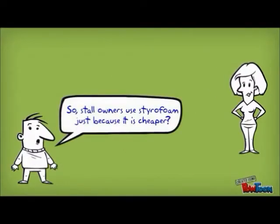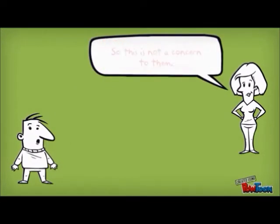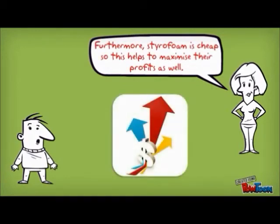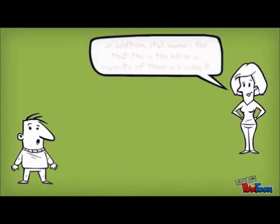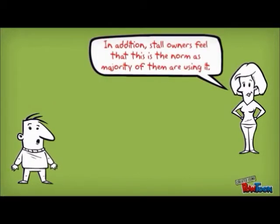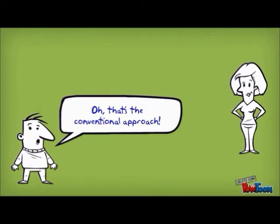So, store owners use styrofoam just because it is cheaper? Store owners are not the ones consuming the food contained in the styrofoam, so this is not a concern to them. Furthermore, styrofoam is cheap, so this helps to maximize their profit as well. Isn't that ethical egoism? Yes, you are right. In addition, store owners feel that this is a norm, as the majority of them are using it. Oh, that's a conventional approach.